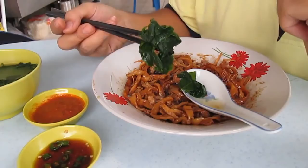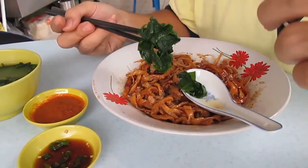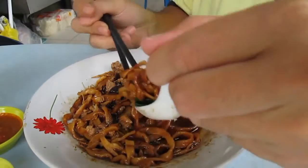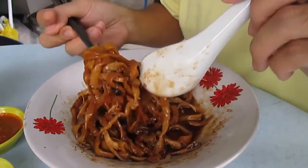Actually, one day I need to try the banh mi opposite here, opposite Cafe Teen, which specializes in curry banh mi. And as you can see there, that's the one with the chili banh mi. I better talk less because my food is getting cold already.